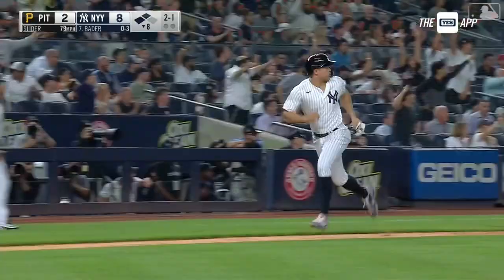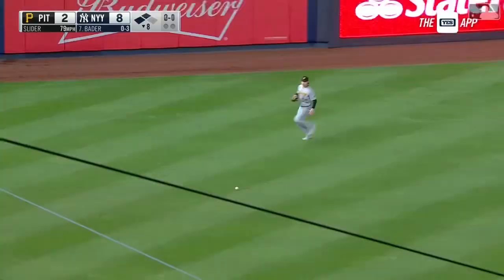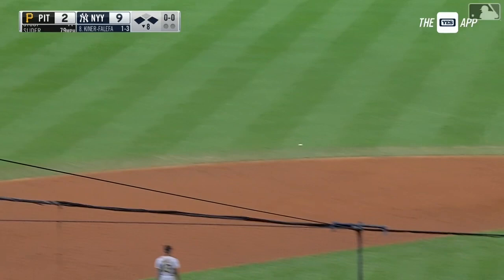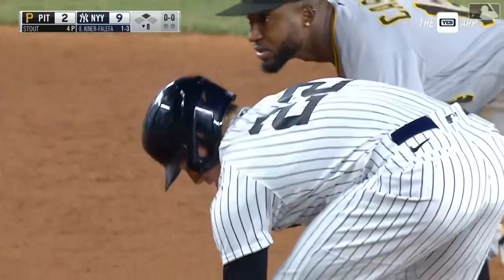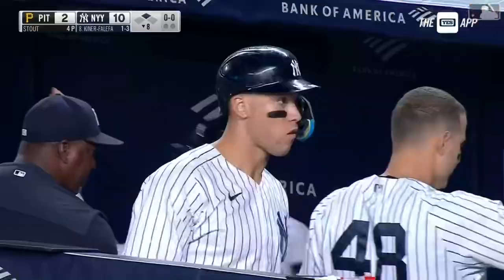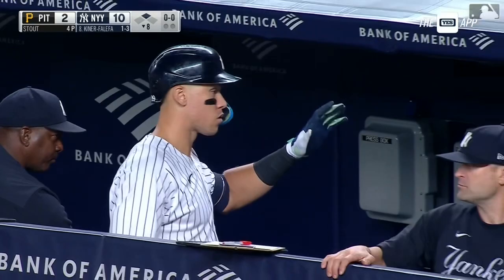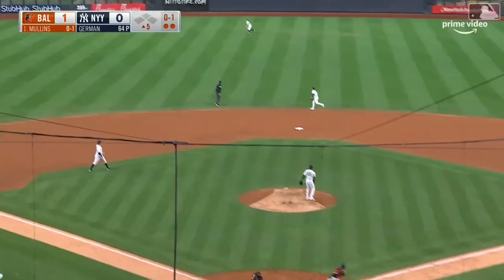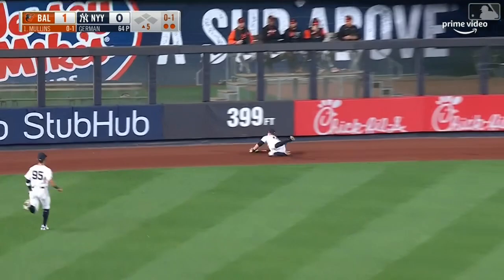Ripped and a base hit through the left side. Stanton scores. Cabrera scores. Bader's going for two. He's in there with a 2-run double. It is 10-2 Yankees. Aaron Judge has got the helmet on, but Harrison Bader, instant impact to the Yankees. High energy guy. It probably reminds him a lot of being an infielder, but he has more than held his own. Bader, what a beautiful play.